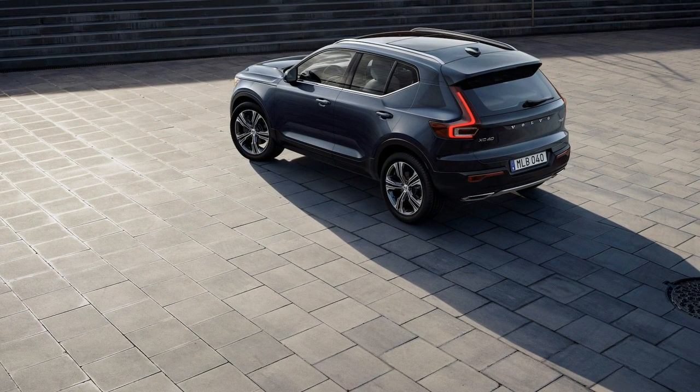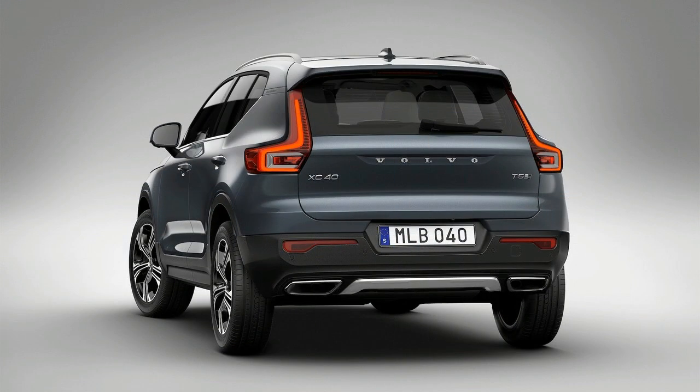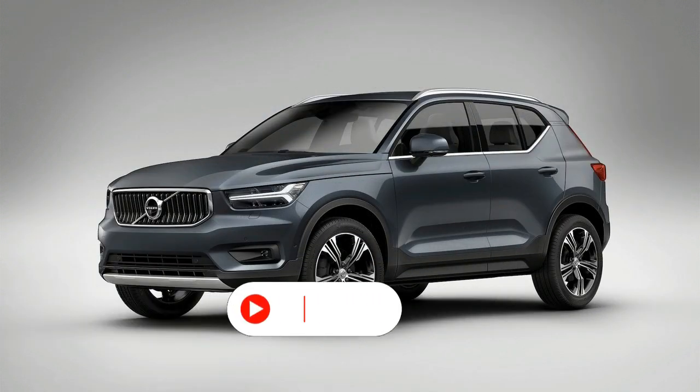The T5 comes standard with all-wheel drive. The system is from BorgWarner and can send up to 50% of the torque to the rear pair of wheels. Just don't figure you can go gallivanting down Jeep trails. If you want sharper handling, get the R-Design. This trim brings hardware upgrades not found on the Momentum or Inscription trims, including stiffer springs and beefier sway bars. It works superbly at blending sport and comfort and doesn't compromise the ride quality.